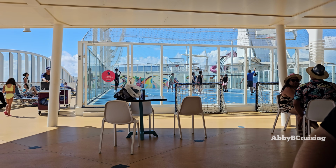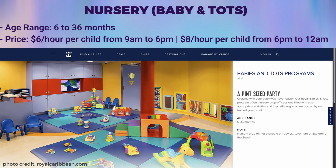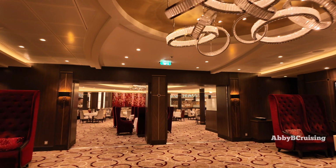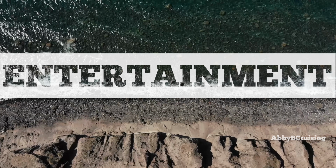time. And if you do have babies on board, you can drop them off at the nursery. There is a fee for that, but it's a pretty small fee. If you wanted to drop them off at the nursery, maybe have dinner together without the baby, you can do that as well. So activities, and I kind of talked about childcare a little bit, but so much to do, fantastic on this ship. Now I'm going to talk about entertainment.